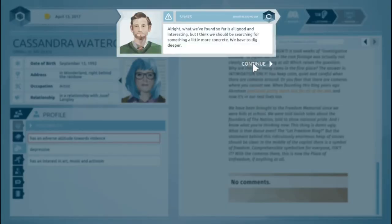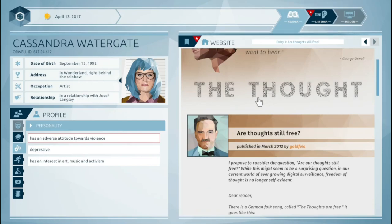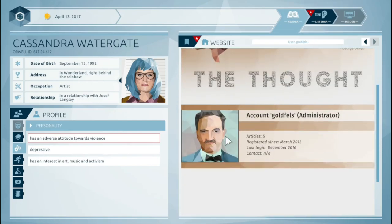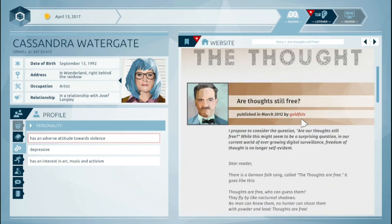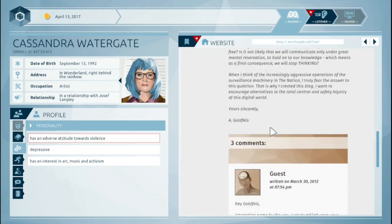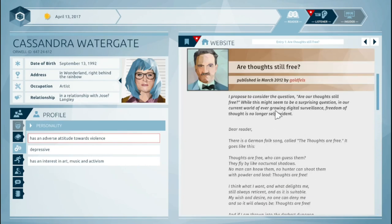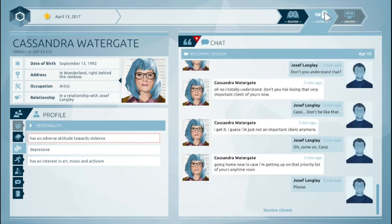Alright, what we found so far is all good and interesting, but I think we should be searching for something a little more concrete. We have to dig deeper, okay. Okay. Go back. Goldfells. Can I get any of this in here? I got him. I got Goldfells. I don't know. Listener, what do you got?